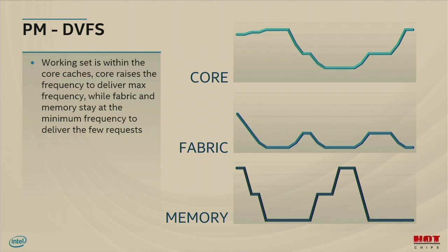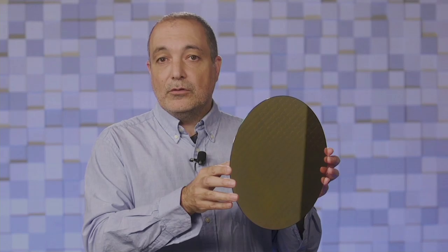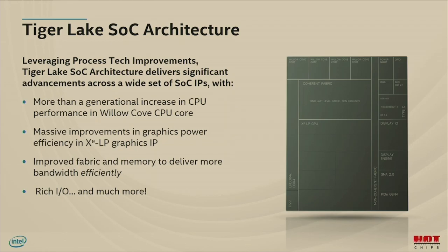Tiger Lake started its journey with an ambitious set of specific goals. Today, I'm thrilled to announce that we delivered on those ambitions. Tiger Lake leverages the SuperFin process technology and, combined with significant architecture advances, provides more than a generational increase in CPU performance, massive improvements in graphics power efficiency in the Xe graphics IP by adding more EUs and running them faster, and increased memory and fabric efficiency to support high bandwidth. We didn't only increase the supported peak bandwidth, but we actually made better use of it, resulting in higher average utilization. Rich I/O capabilities, new DBFS capabilities, and much, much more.